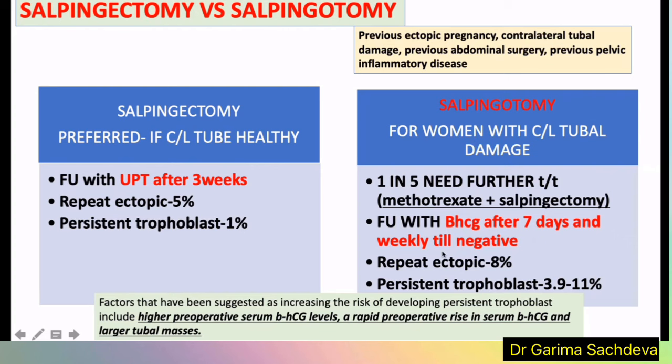And how do you manage in this? Because you're not removing the tube. You're just opening and clearing the contents. So in this case, you have to repeat the beta HCG after 7 days and then repeat it weekly until it turns out to be negative.